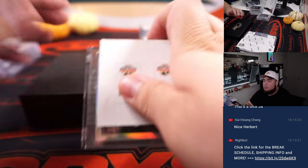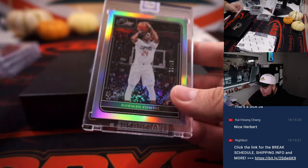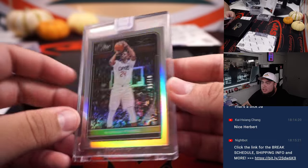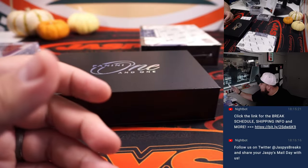I don't think we've hit like a bigger rookie base card yet, right? I feel like we're kind of due for one of those. Norman Powell /99. Clippers, that is 57. Spot 7 going to Martin.